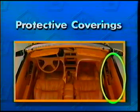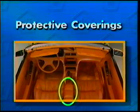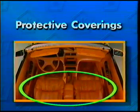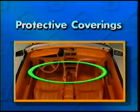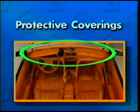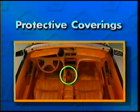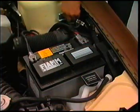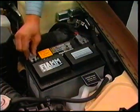Inside the car, remove the 2 door trim pads and the console top cover protection. Uncover the 2 leather seats. Remove the steering wheel cover, the carpet protection, and the 2 sun visor sleeves. Then remove the gear shift knob cover. The remainder of the new vehicle prep services are the same as you perform on other Chrysler cars.